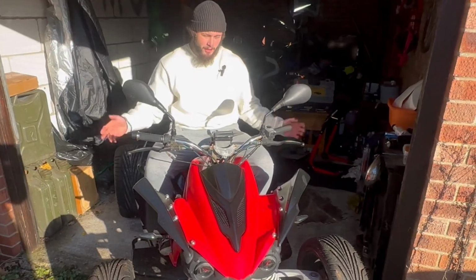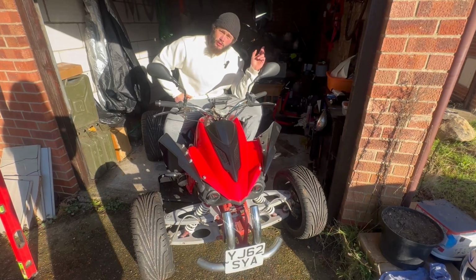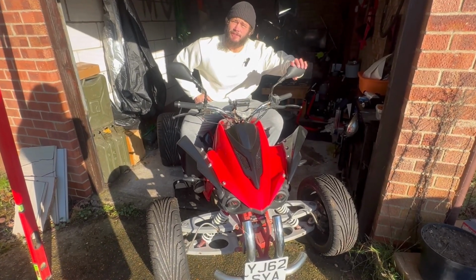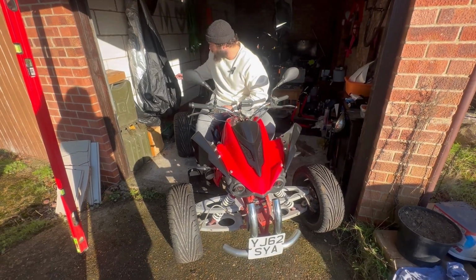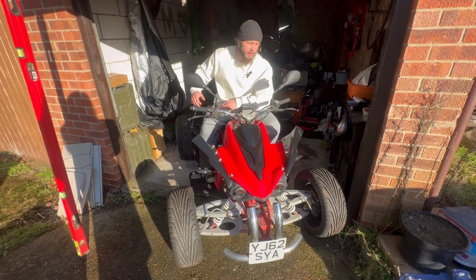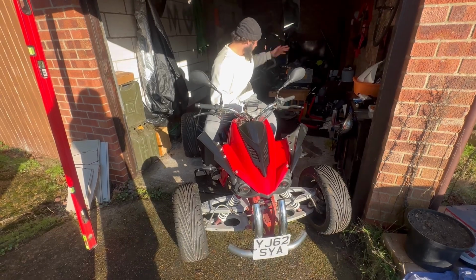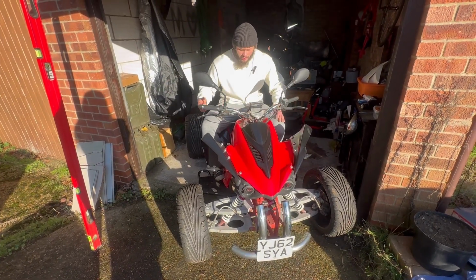Cool, boom, now we're back in the garage, and this is the reason why I have the BMW S1000 in the living room, other than that it looks sick. This big road quad takes up a lot of space. So when I've got the quad bike pushed back here, I'll get onto this in a second, and then I have the R6 in here next to the quad bike. There's literally no more room for anything else.